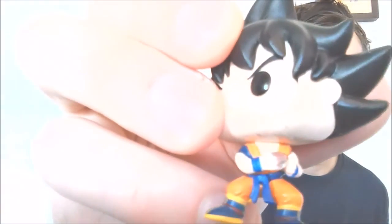I think Magic Madhouse still have some. I think I've seen them on other places. Probably being sold on eBay at extortionate prices. I don't know, but there you can see there's a little transparent piece to reference. Hello, random man who just walked by. I'm just filming, carry on.